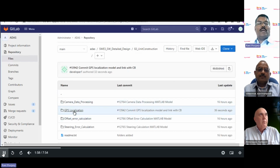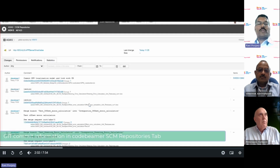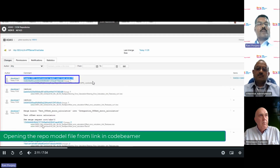This is the Git repository where the model is stored. This is the model file you see here. So from Codebeamer, you can trace back to that particular model through the commit that you did from Git and the integration that exists between Codebeamer and Git.